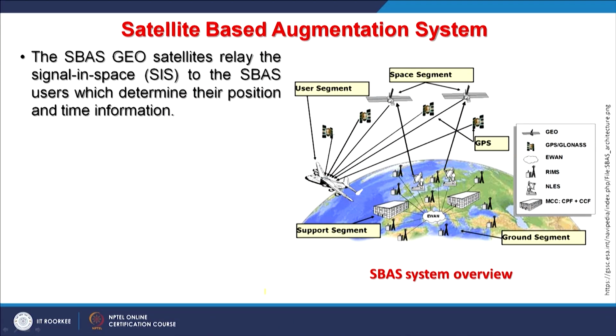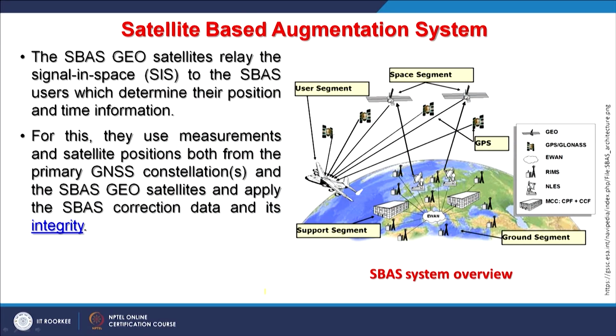Now, these SBAS geostationary satellites relay the signal in space, that is SIS, to the SBAS users, and as I have mentioned, even a smart mobile, if capable of processing the error data, can also be used, and determines its position and time information. Currently, at least, I have not seen any mobile which is capable of estimating position using SBAS data and giving a 20 centimeter accuracy. But there are separate systems by established companies which are demonstrating this through their own correction signals, and not exactly fully operational SBAS. At least over India, it is not yet available, but it is definitely under construction and very soon it is going to be implemented.